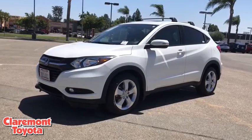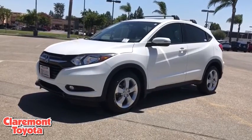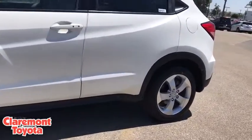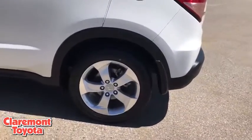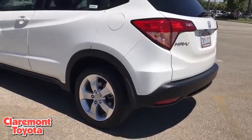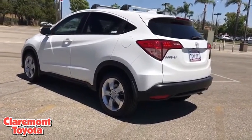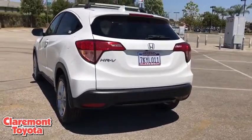You are going to love the 2016 Honda HR-V. The HR-V has a good-looking exterior with a clean design. It comes with a well-tuned suspension and a handsome and flexible interior with tons of options to choose from. This vehicle has less than 55,000 miles.